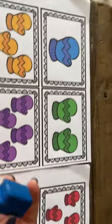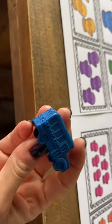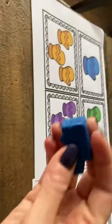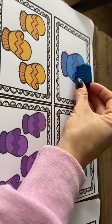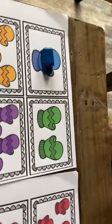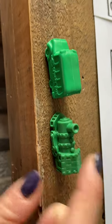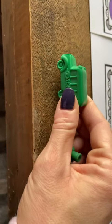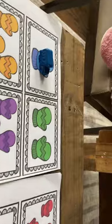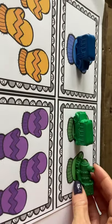Now I'm gonna take some toys and place them on my mittens. So here I have one blue school bus. I'm gonna put my one blue school bus on my one blue mitten. Now I have one green train and one green school bus. Let's put them on our green mittens.